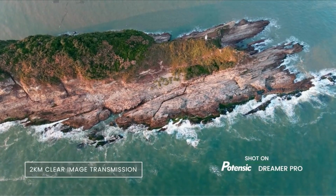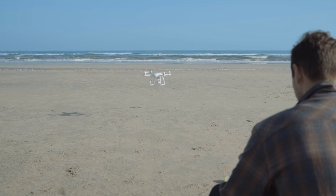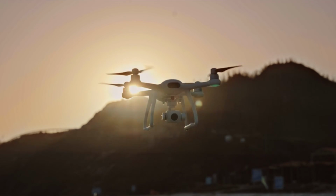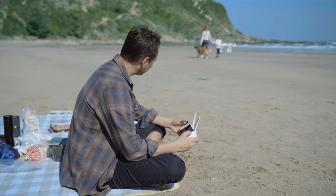One of the standout features of the Potensic Dreamer Pro 4K is its impressive flying time. With a maximum flight time of up to 31 minutes, you'll have plenty of time to capture breathtaking footage of your fishing adventures. Say goodbye to constantly worrying about battery life and focus on enjoying your time on the water.